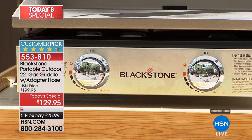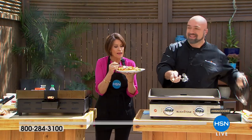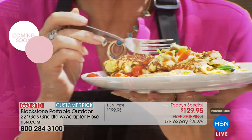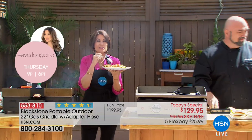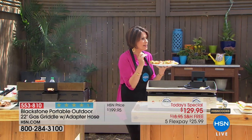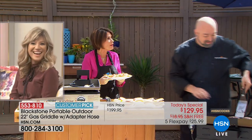I can't stop eating this omelet. You'll keep going there. I'm telling you, I cannot stop eating this omelet. I love it. Look at how thin this omelet is. You just can't do this in a pan. There's just no way to experience this until you get this home. And I've got to tell you, this price is phenomenal, and this grill is going to be your happy day every day, all day, whether you're a tailgater, and you know, let's face it, summer is around the corner.